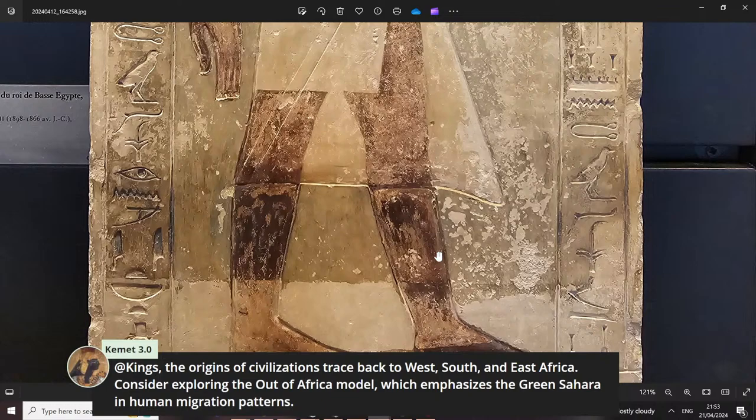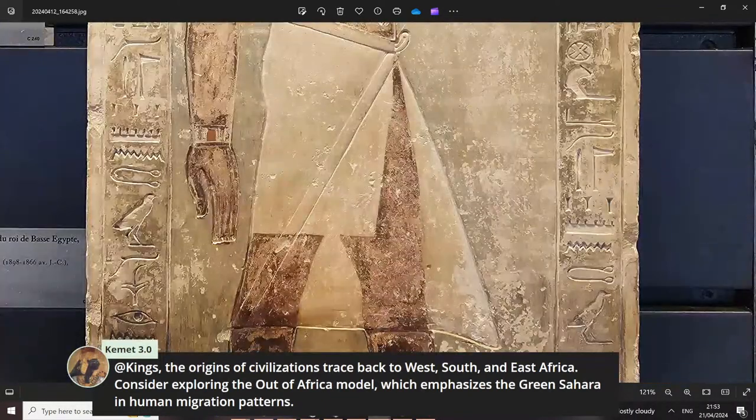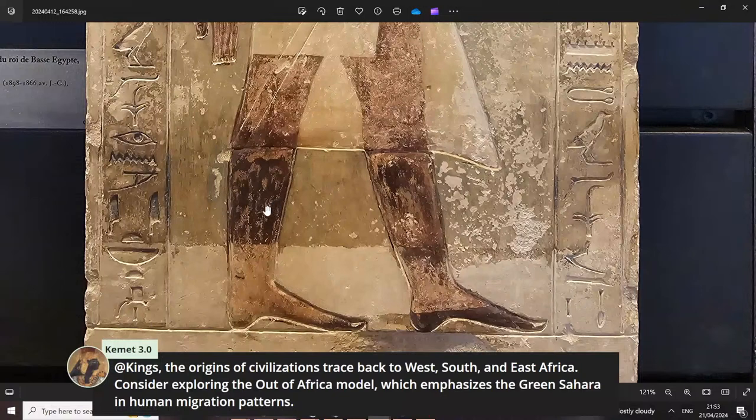Oh, who were these red Egyptians? Who were these red Egyptians? I'll tell you who the red Egyptians were. They were these black Egyptians. That's who they were. Okay, this is the color. You guys can see this is a very, very deep, dark brown. Yeah, this is the preserved color.